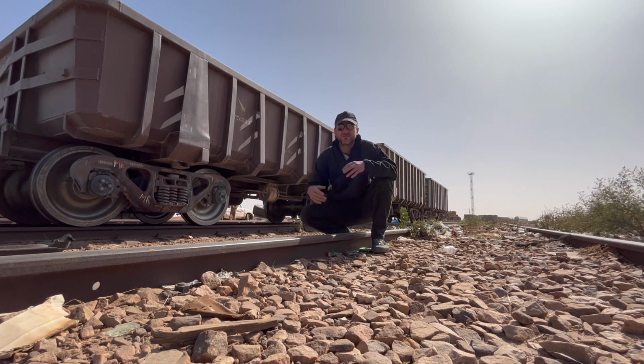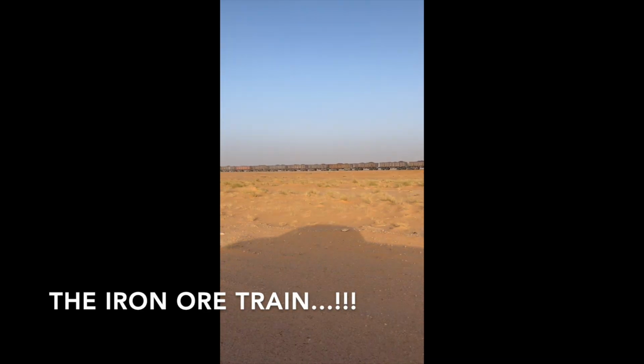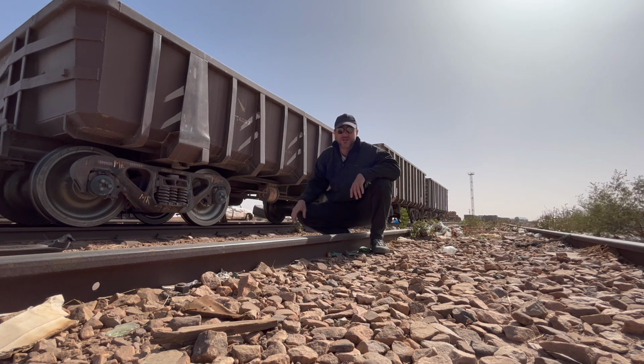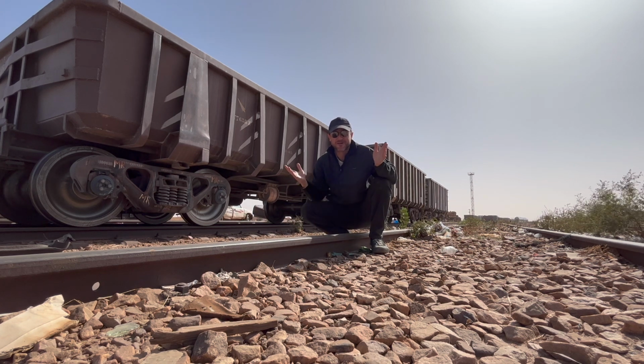Doing one of the stupidest things I decided to do: ride the iron ore train from Zouerat all the way back to Nouadhibou. We're going to jump on top of it, filled with iron ore. Sometimes it's one of the longest trains in the world, up to 200 carts, 2.5 to 3 kilometers long. We're going to be on top of the train for like 18 to 20 hours. What am I doing here?